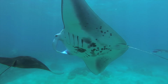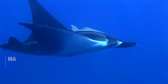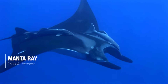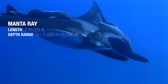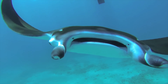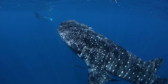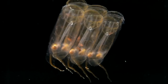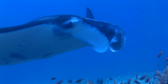Manta rays are truly pelagic, spending their lives in the open ocean and feeding in a very different way. Mantas are the largest species of ray, with wingspans of up to 7 meters or 23 feet. But in a similar fashion to the largest shark, the whale shark, they feed on the smallest of animals. They are filter feeders, filtering plankton from the water.